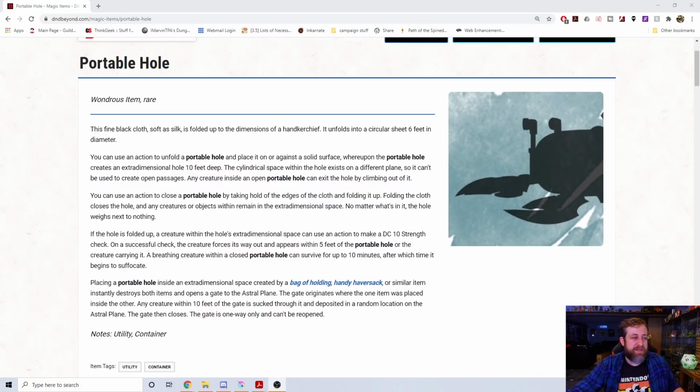I've given them out to my players in certain games, and they seem to really like it. I'm a fan of the Heward's Handy Haversack or the Bag of Holding, me personally, but portable holes are probably actually better just because of the amount of stuff that you can store in it. Also, if you fill it with water, you can just have a portable pool instead of a portable hole.